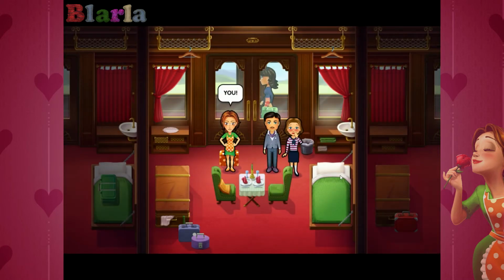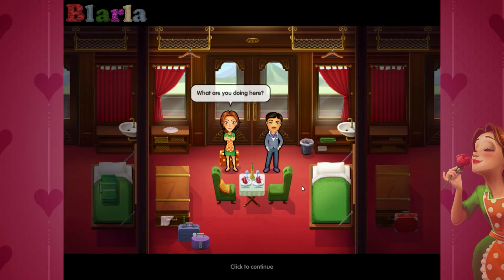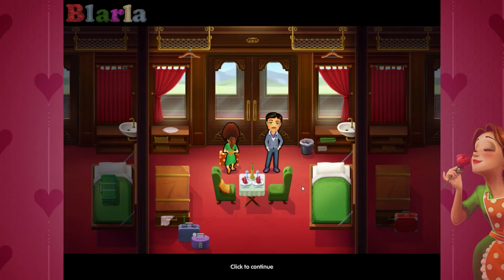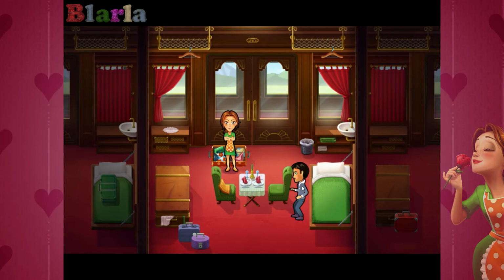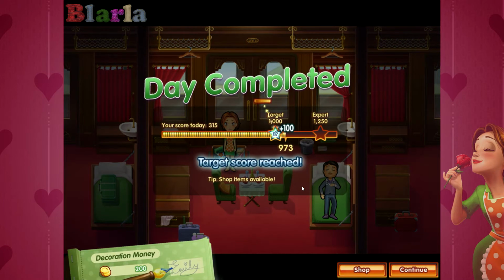Oh. You. I see. You've come for that kiss after all. Oh, what are you doing here? I should ask you the same thing. But I booked this car. Here's my ticket. My ticket's in my suitcase. I'll show you. This isn't my suitcase. I'm sure the conductor can sort things out for us in the morning. Good night. Great. I guess I'll just sleep on that trunk then. Oh no. Oh no.